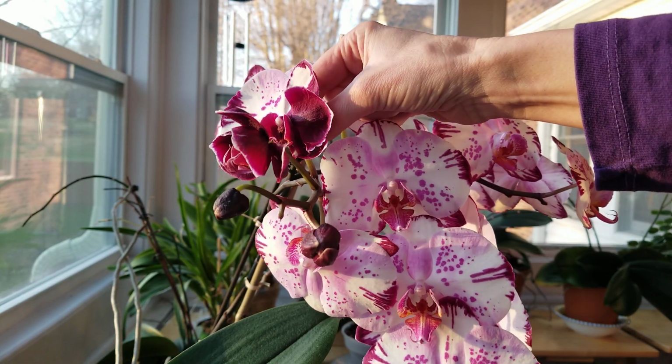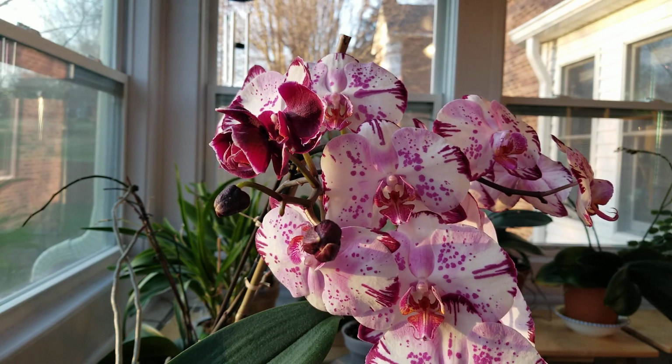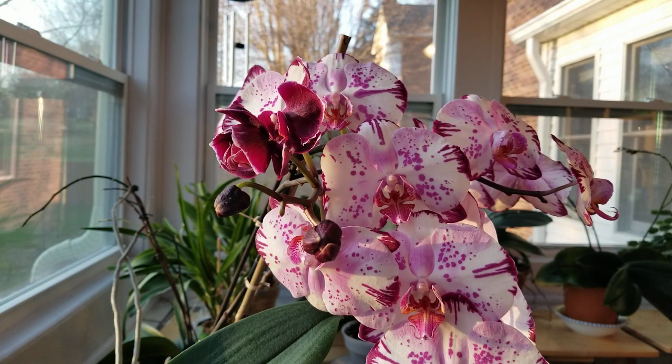So I need to be careful. Next year, when these buds set, I need to stop the seaweed extract. I believe that's what caused that. But it's interesting and unusual anyway.